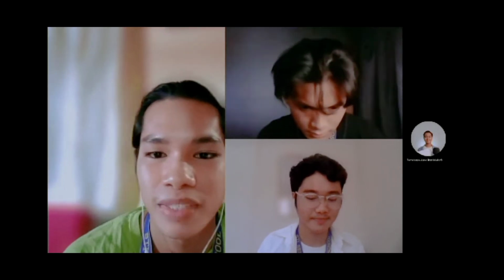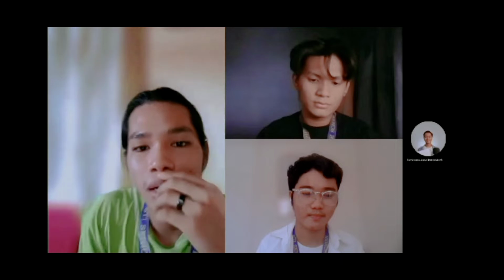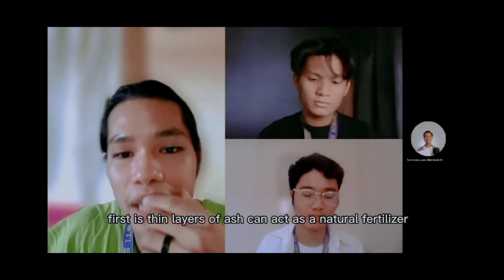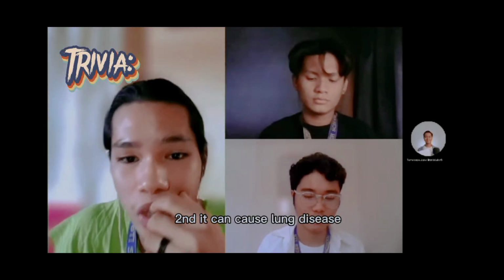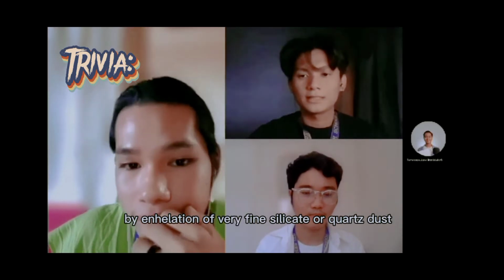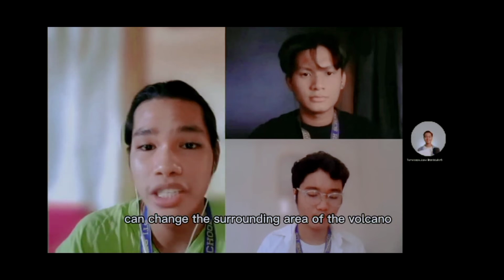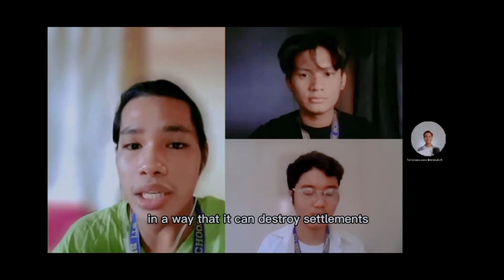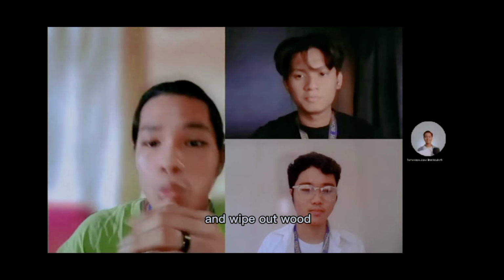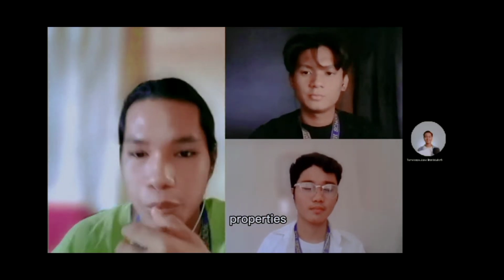Good afternoon. So, the second question is, there are positive and negative effects of a volcanic reaction. First, thin layers of ash can act as a natural fertilizer. Second, it can cause lung disease by inhalation of very fine silicate of quartz dust, causing inflammation in the lungs. And for the second question, an eruption can change the surrounding area of the volcano in a way that it can destroy settlements and wipe out woodland and agriculture. It can also take precious lives and demolish properties.